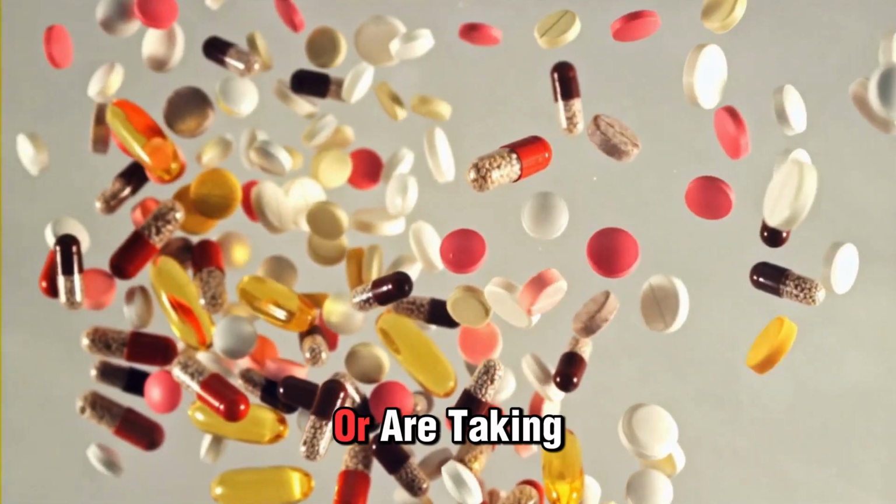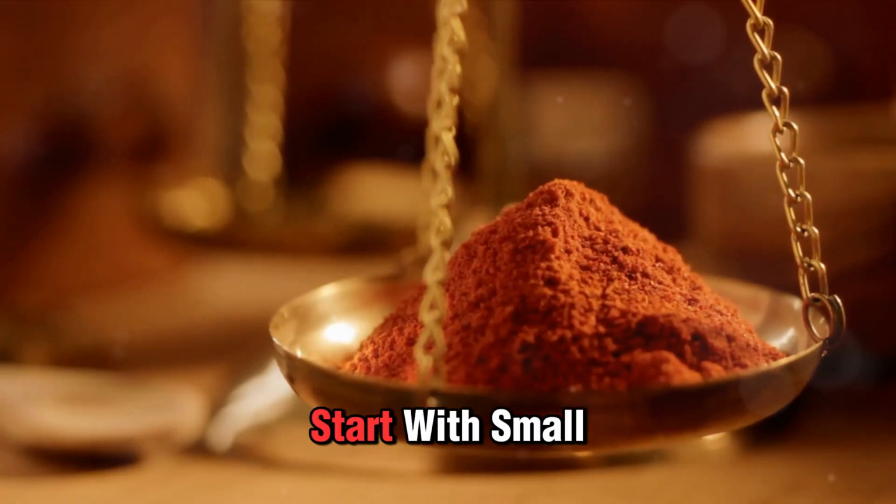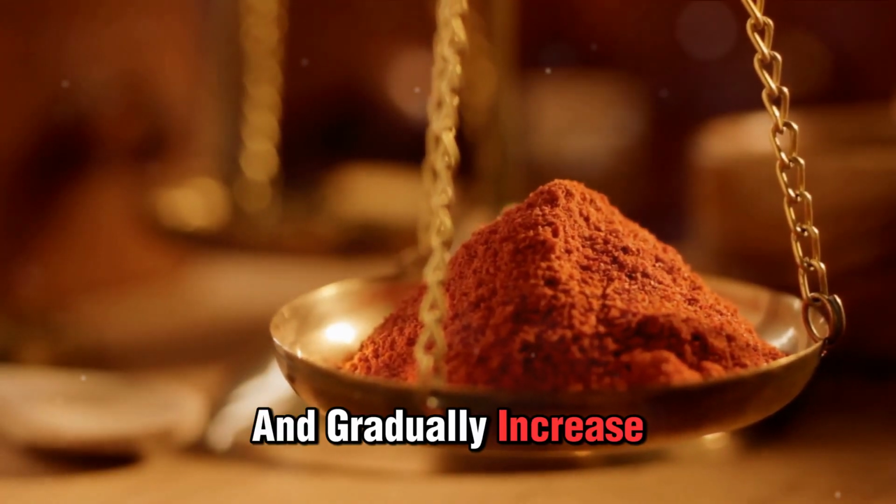Remember, always consult your doctor before incorporating cayenne pepper into your diet, especially if you have any underlying health conditions or are taking medications. And as always, moderation is key. Start with small amounts and gradually increase as needed.